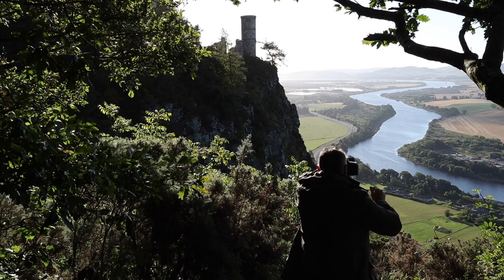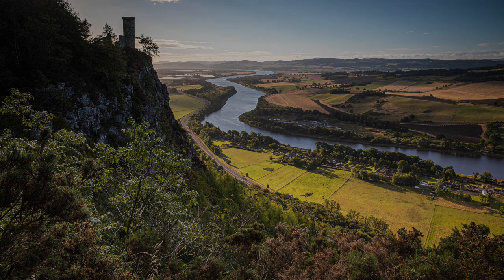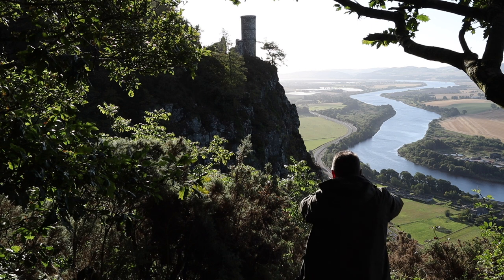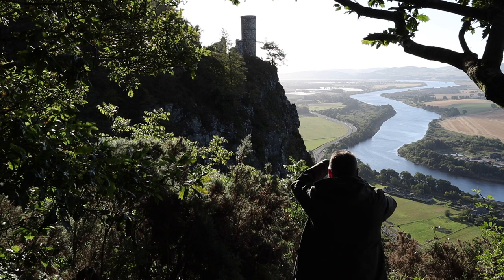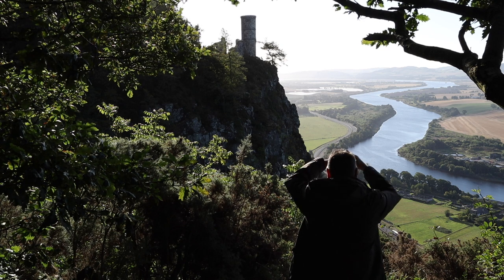I've got a wee bit of flare on the top left, so I might speed that up a wee bit further to a 25th of a second, and the highlights are gone. Wow. Right, so I'm going to zoom in now and see if I can get a close-up shot. What I'd like to try and get is the tower with the river underneath it. So if I focus in on the bushes next to the tower, I take my shot.